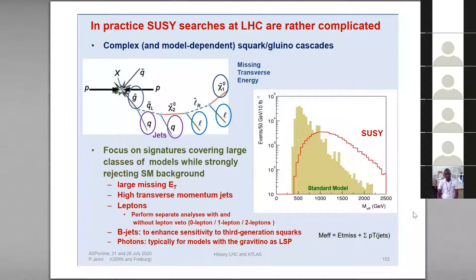Let me just say the basic idea for these searches is to look at signatures where you have missing transverse energy from the lightest supersymmetric particle, which is a neutralino, and a stable particle which would escape the detector. So it would behave in a way like the neutrinos. Now, we have such missing transverse energy because of the neutrinos in the standard model.